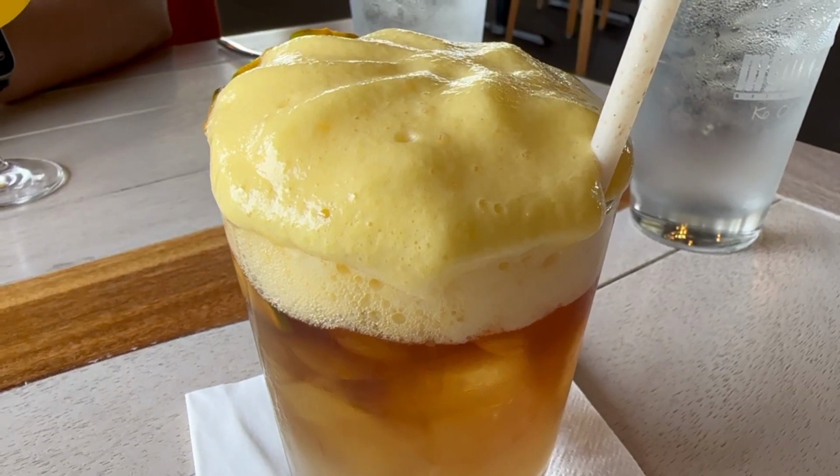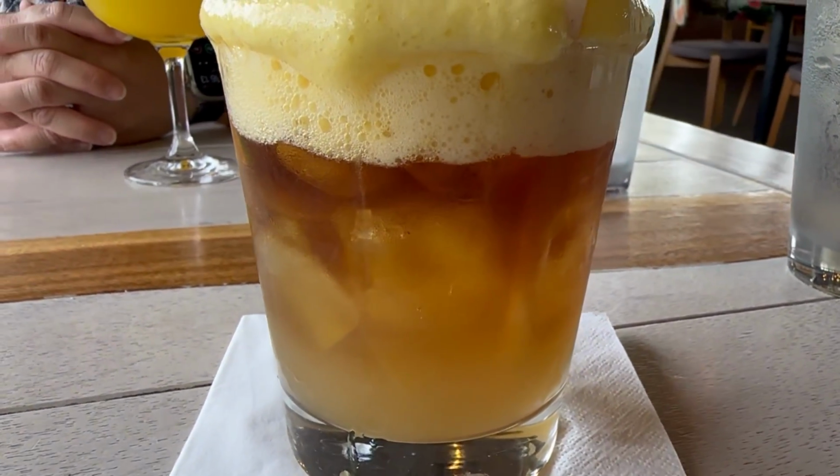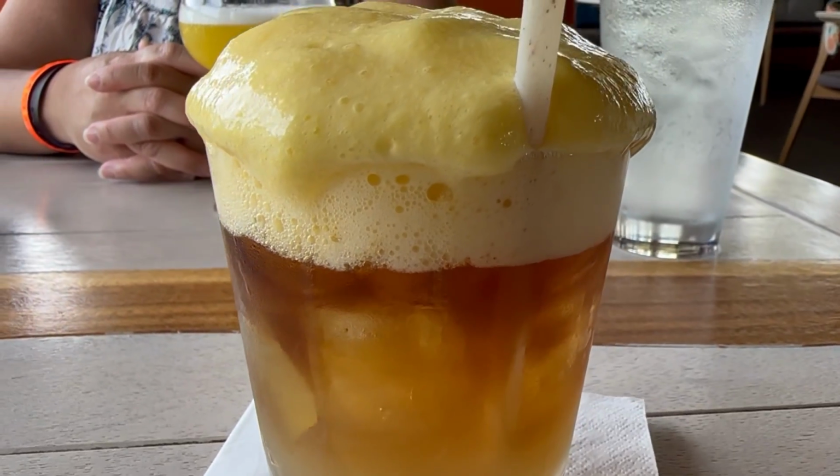It is nice and fruity. Tastes of pineapple juice in here, along with the dark rum. Yeah, this is ice cold. It's delicious. I love that foam top right there. It's a nice touch. First time I've seen it. A little bit sweet, a little bit sour. Delicious.